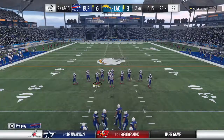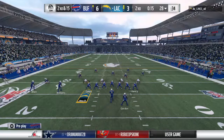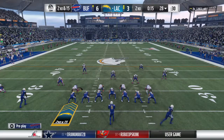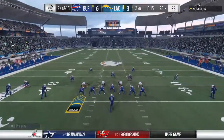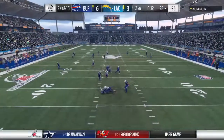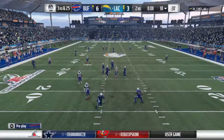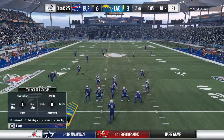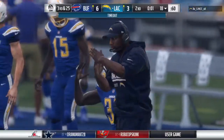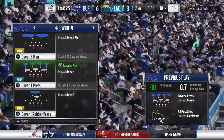So the defense has put them in a tough spot. It's second and long. Hurry up, here we go. Now it's Osweiler. And they take him down. The Bills get to him. Shaq Lawson in there to make the sack. He buries him for a loss of 10. And with just 1 second remaining in the first half, they'll call the timeout.